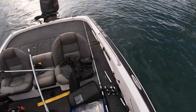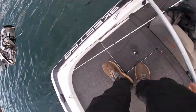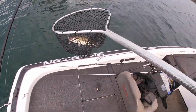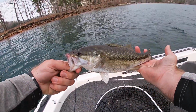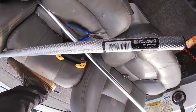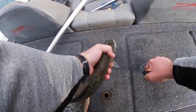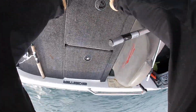Oh yeah, a little bit better. Oh, he's red-eyed too, dude. All right, number 5. Now we got some serious upgrading to do, brother. We need some upgrades. Just make sure. Yep. All right, we got about 5 pounds. We gotta have more than 5 pounds. I mean, that's 6 maybe?